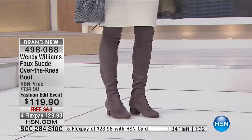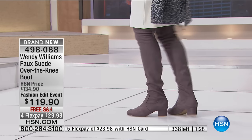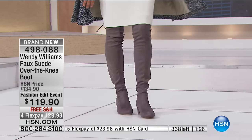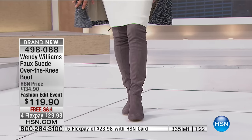Is that the sweater? Oh, that's so cute. She looks like the Jenner girl, but I forgot her name.